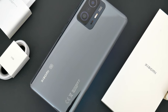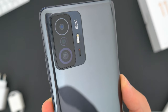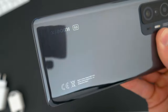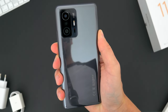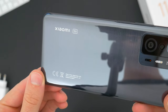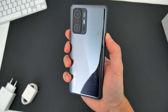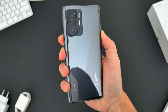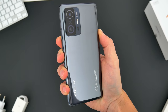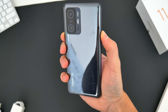Around back, the 11T has a very glossy finish with an almost industrial sort of silver colorway and subtle brushed metal pattern. It's been reported that the materials here are glass for the back and aluminum for the frame, but the whole phone feels lighter than I would expect with those materials, and the rear cover in particular sounds thin and hollow when I tap on it and feels more plasticky. Either way, it's totally fine. I don't really care what materials a phone is made from anymore.